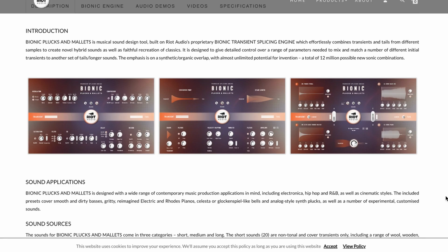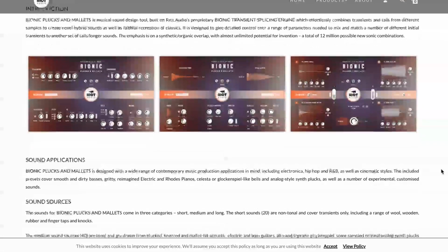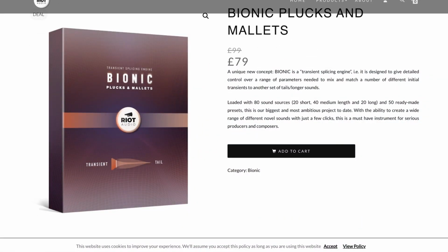This unique library uses the Bionic transient splicing engine that Riot Audio has developed. It sounds very creative. I'm going to be checking this one out as soon as I get a few free minutes and sharing it with you.